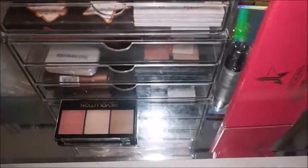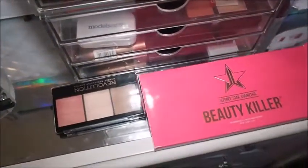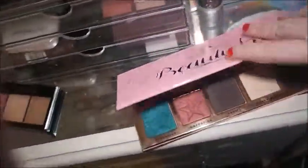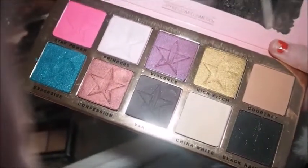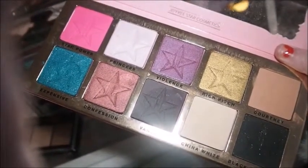I've been wanting to pull this since last fortnight. It's the Jeffree Star Beauty Killer palette, and we all know what this looks like. I don't know why I've left it in the cardboard packaging for so long, because I've had it a while. I got it from Beauty Bay when there was a bit of controversy around Jeffree Star. It is so beautiful, but there isn't really that many eyeshadows, is there?